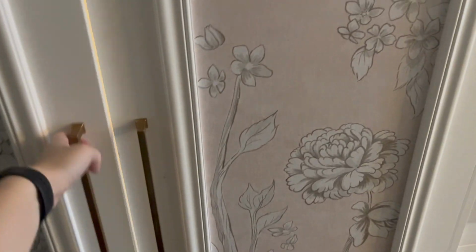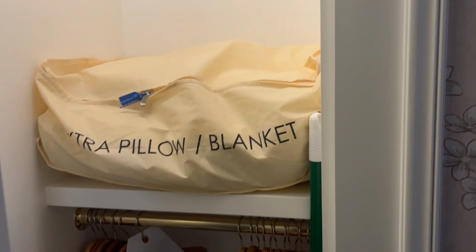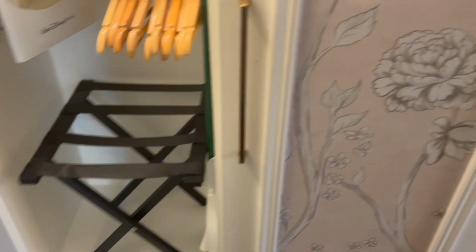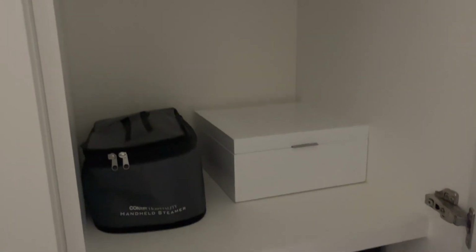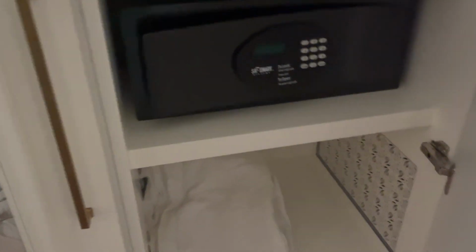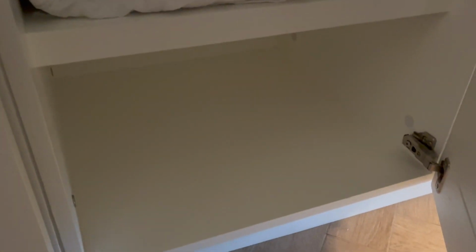This closet was absolutely beautiful. You have your travel pillow, tons of hangers, a little holder for your suitcase, and then on the other side, tons of storage. You have your steamer, you have a safe, and robes, which sadly we did not get to wear the robes, but they were really cute and they were there, and just tons of storage. And I love the wallpaper on the door.